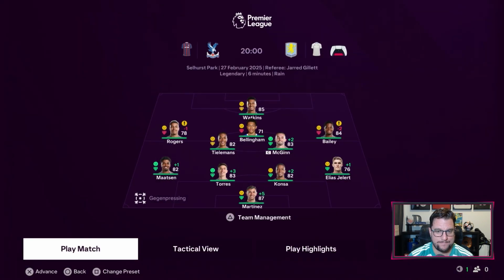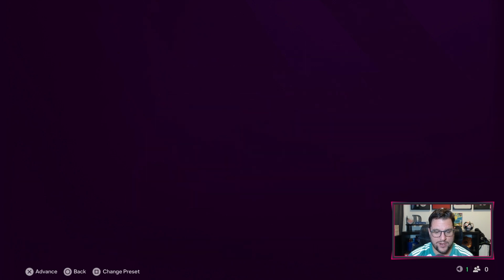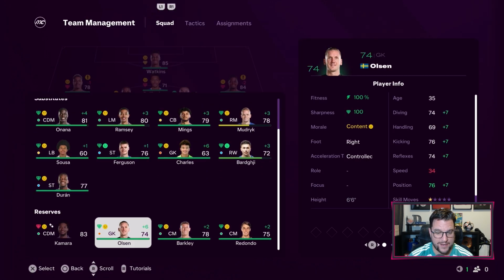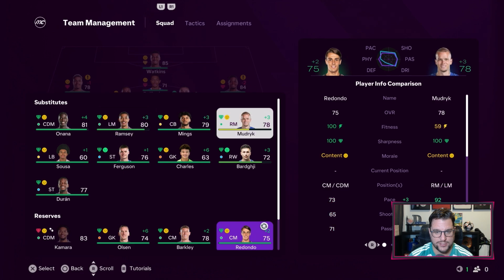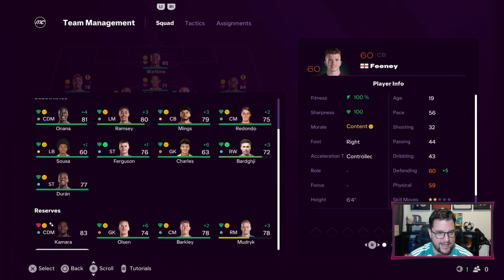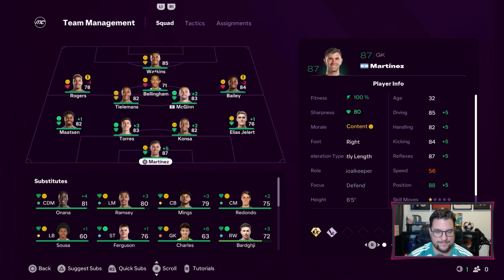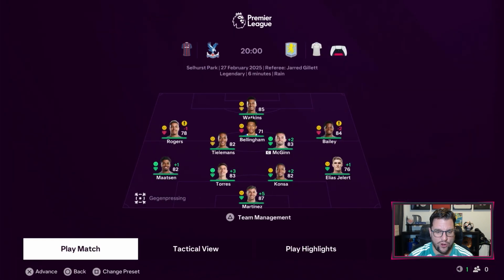But we'll stick with the 4-4-1-1. And I think we're going to stick with that team as well. I'm just going to see if Kamara is still not ready for the bench. So Redondo can come onto the bench instead of Mudryk, who's tired. And we'll go with that. So let's see how they get on, to be honest.